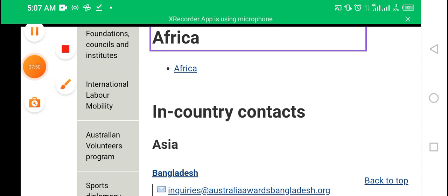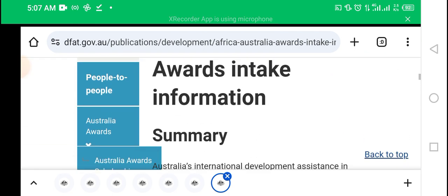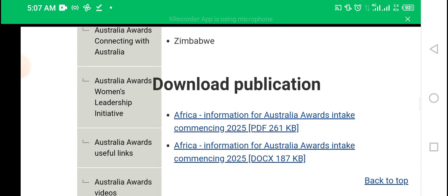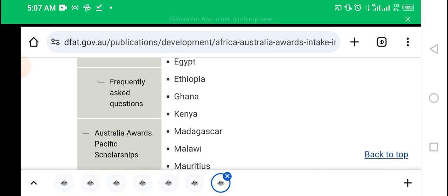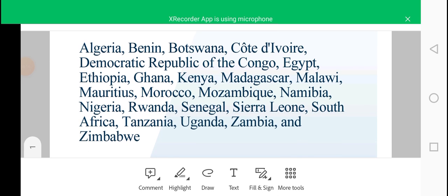Now here we are in Africa for country specific information. Now, what is expected? This is the summary. The following are expected countries. Nigeria is there. We've downloaded the document and publication. So I'll take you to the publication and let's see what it looks like and what it entails or requires of us.